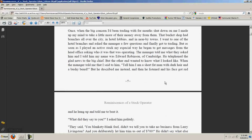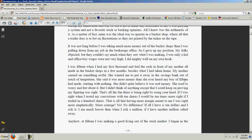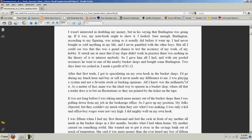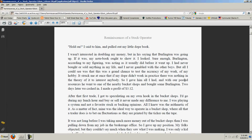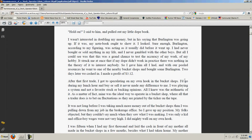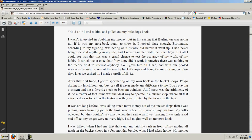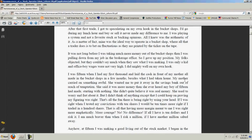So it didn't bother Livermore at all because he was interested in speculating. He didn't care whether something went up or went down. He was only interested in predicting it correctly and getting out before the bucket shop tried to drive the prices one way or another. And he was so good at watching the tape and predicting prices that he was able to make a ton of money.